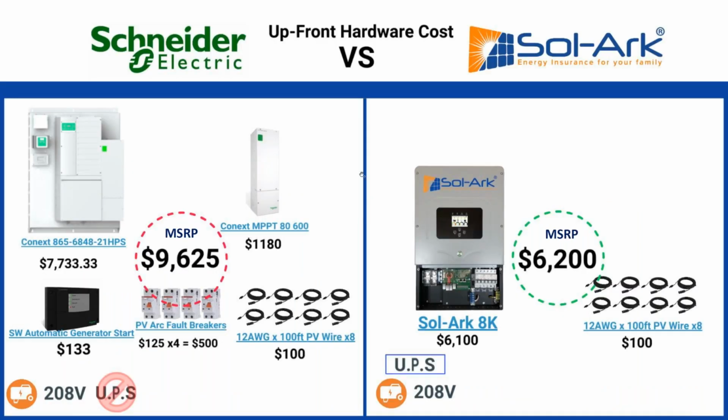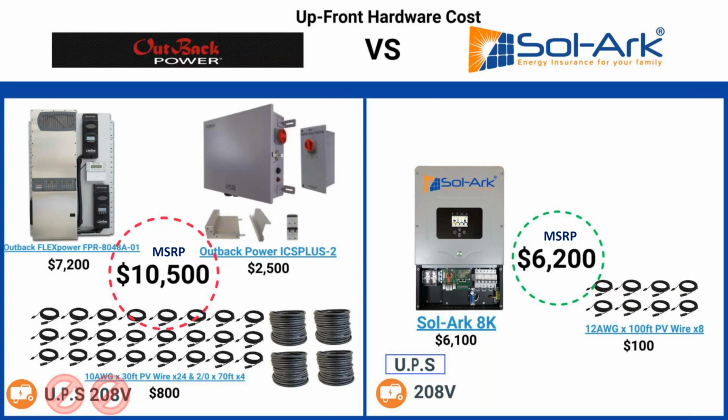So we do frequently get questions about our inverters versus other brands. What we strive to do is make it super easy, all in one box. Again, these are MSRP numbers. This is the 8K. So to get the equivalent apples to apples, you got to have almost 50% more cost in equipment just to get what you can do with the Sol Ark. And then maybe if you're using the Outback, so same thing, you need almost double the amount of equipment.